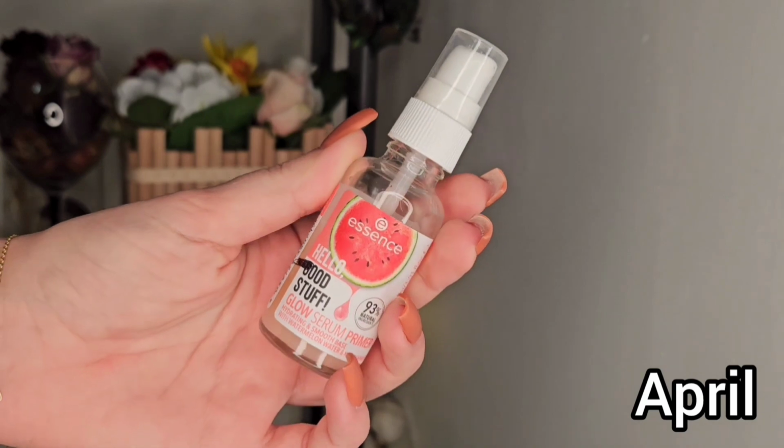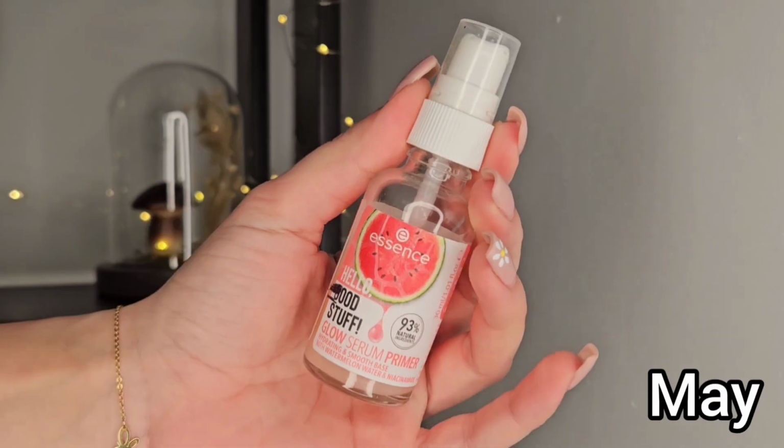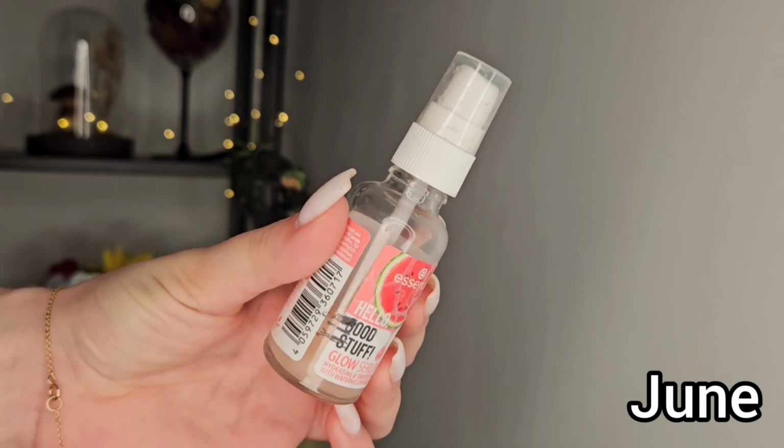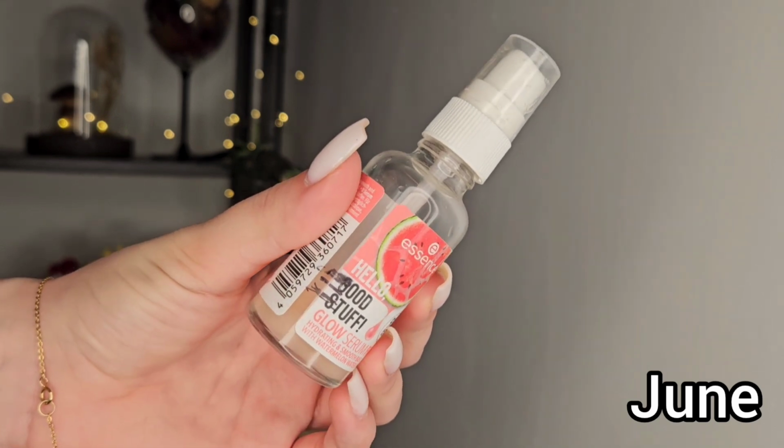Then we have the primer. I really like this one, the Essence Hello Good Stuff Glowy Primer. I really want to finish this one up in the next month. I think it will take maybe 2 more months to finish it up. It's great, I've been loving it. It's so glowy and hydrating. It's just a beautiful primer and I do have a backup of this one actually, so I really want to finish this one up.